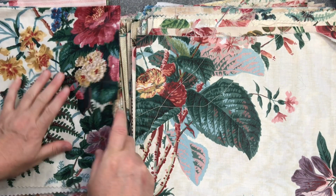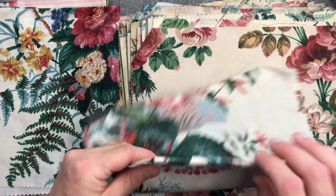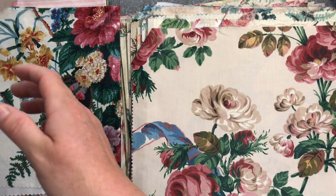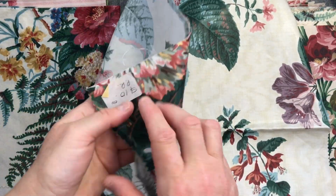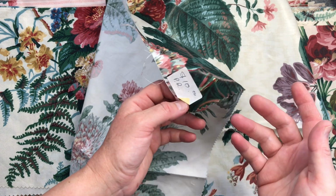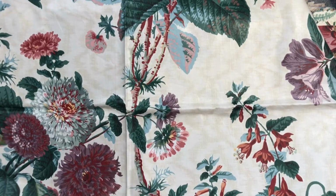Not that I need more material, but when I see things like this that are quite unique, they don't often pop up, to get such a collection of vintage sample fabrics. They don't have any designer labels on them, but some of them actually have prices on them. So it looks like they were originally $10. Unless that was the price of a meter of the original fabric, I'm not sure.